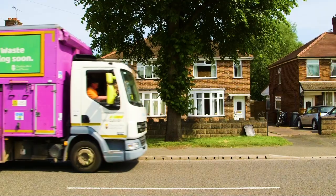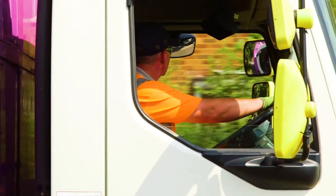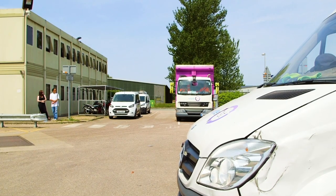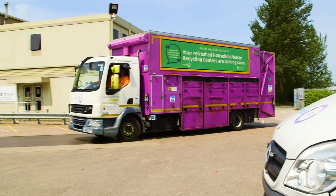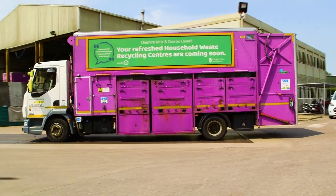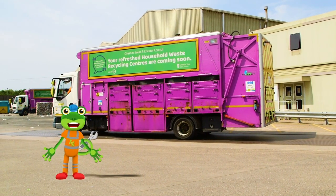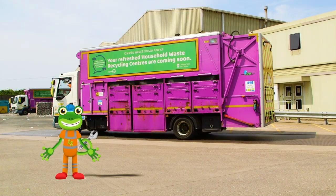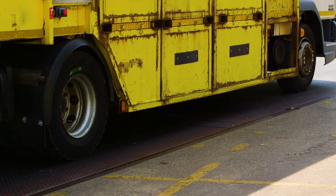When the truck is full, it's time to head back to the depot to empty everything out. First, the truck drives onto some weighing scales. These are just like scales in your bathroom at home. But instead of weighing people, they weigh trucks. This tells the control centre just how much rubbish is on board the truck.